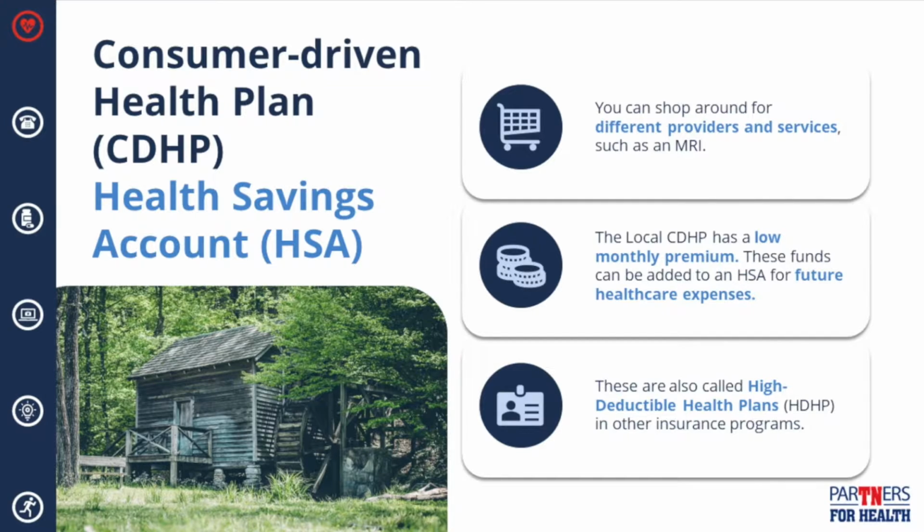You can shop around for different providers and services such as an MRI. Both of our vendors offer online cost comparison tools. And since you pay a share of the cost, if you find a better cost for a test or a procedure, you will save money. Some of you may be thinking, I've had an HDHP or high deductible health plan before. What's the difference between that and a CDHP? Well, there is no difference. Both are the same, just with different names.